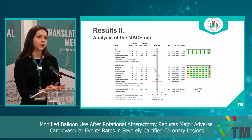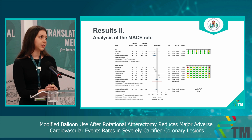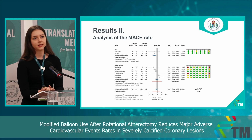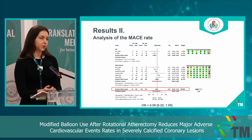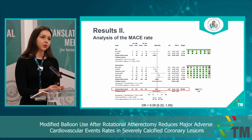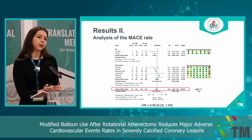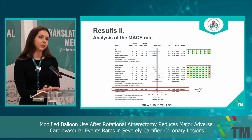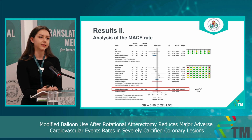This is the result for our primary outcome of MACE. On the left-hand side, you can see the forest plot, and on the right-hand side, you can see the risk of bias assessment results. We use the effect measure of odds ratio, and as you can see, the combination of rotational atherectomy and modified balloon can almost halve the MACE rates. So we could see a reduction in the MACE rate in that group.